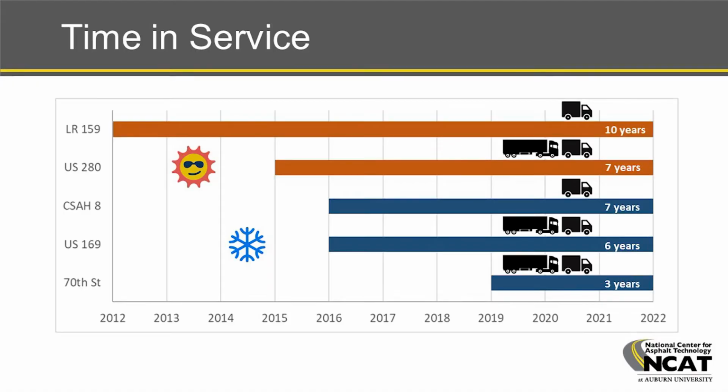For those of you who don't know about the study, or if you need a little reminder, this is just a summary of where we are, how many sections we have, and the type of conditions. The top bars with the orange color are the southern locations. We have Lee Road 159, which is where everything started, and that's low traffic. And then we have US 280, which is going to be 7 years old this summer. So those are our southern locations, warm climate.